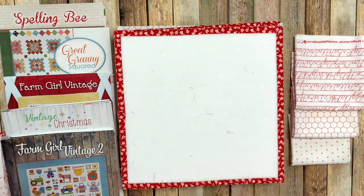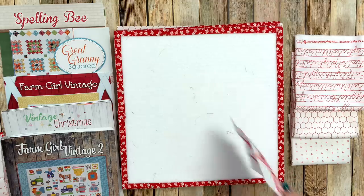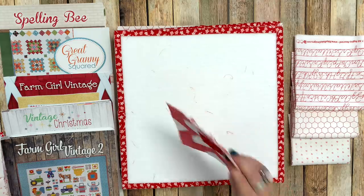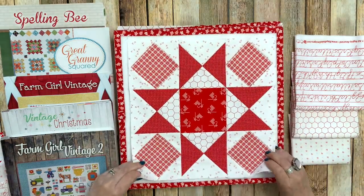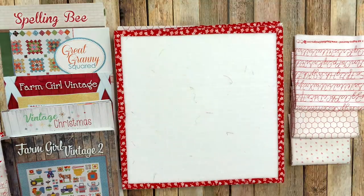And then moving into week two, this is Reindeer Hooves, and it's from Vintage Christmas. This one is Lazy Daisy. It's from Farm Girl Vintage 2. And then the last one that we did for week two is the Summer Star. And that is from my first Farm Girl Vintage book. All right, so that's the week two.